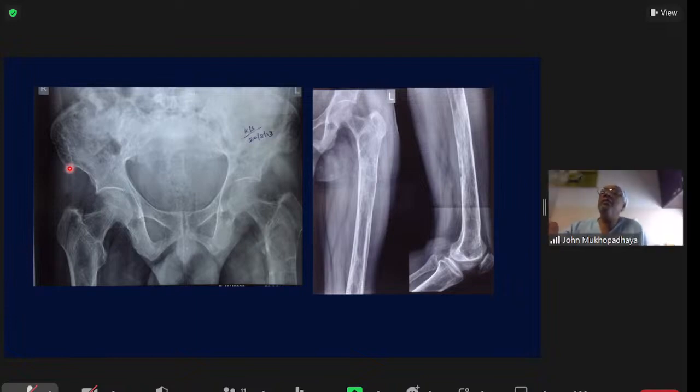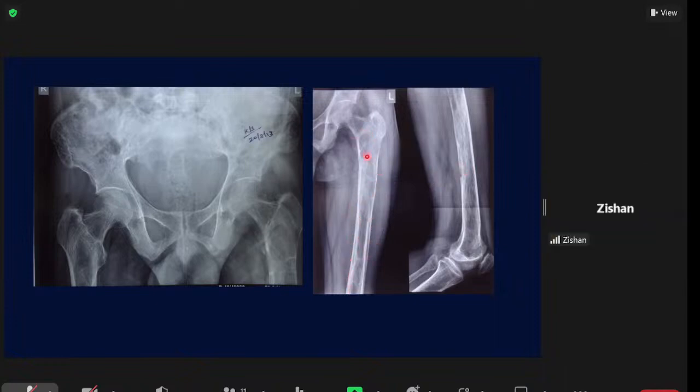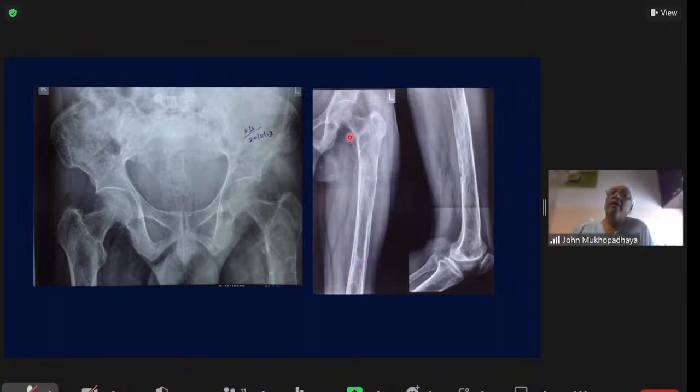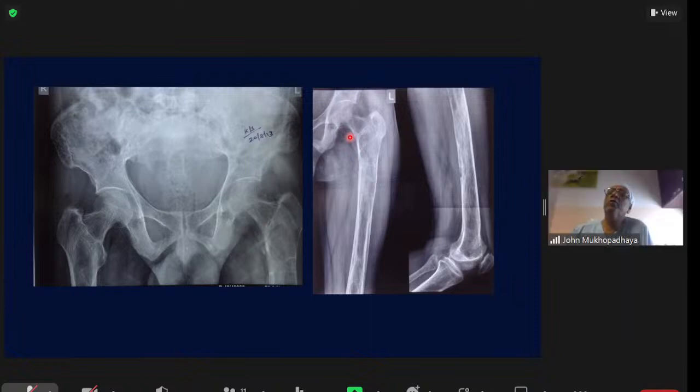But look, it's going down till here in the shaft, yes? Yes, sir. Okay, now I can make out, sir. I'm not expecting you to diagnose it right away. So what investigations would you do? You said blood investigations. What blood investigations would you do?